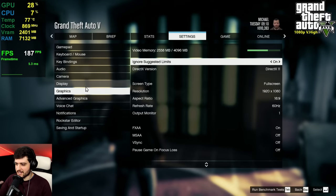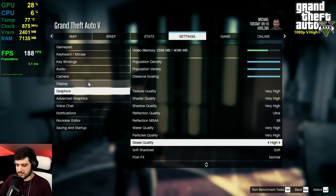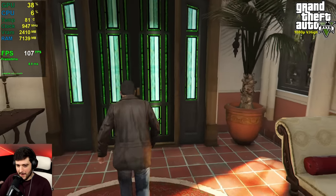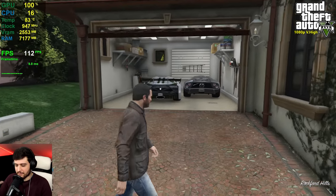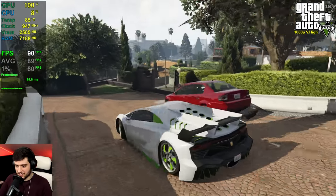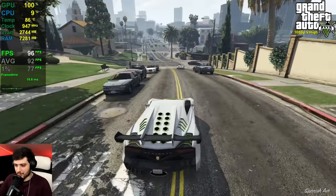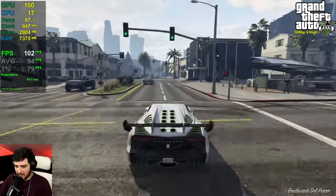GTA 5 is next at 1080p using the very high settings. Basically, everything is maxed out aside from the grass quality, the soft shadows, the post effects, and the advanced graphic settings as well. Yeah, these are like my custom settings for best visuals to performance ratio. And I really think these actually look better than the maxed out settings, because I just don't like the look of post effects on Ultra, honestly. But yeah, these perform really well, as you can see.